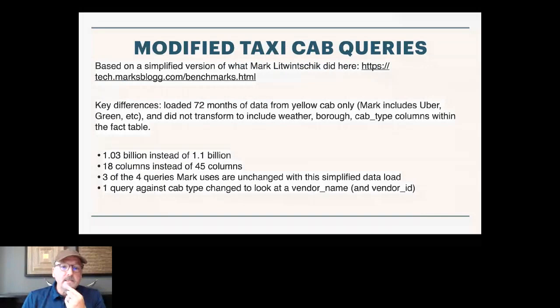Modified taxicab queries. This is another benchmark. Mark Litwinchik has a collection of benchmarks he's published that cross a wide variety of technology. So, Spark, OmniSci, which is a GPU-based database technology, there's probably a dozen different technologies he's benchmarked using a standard framework. I didn't go through his full process because there are significant transforms involved. I just did a simplified version of what he had done. And so my test case had 1.03 billion rows instead of 1.1 billion.